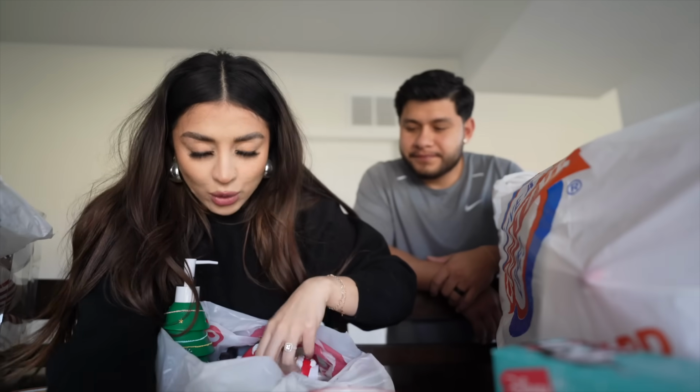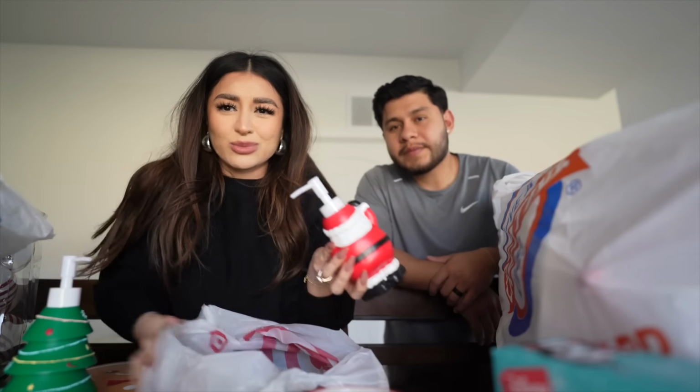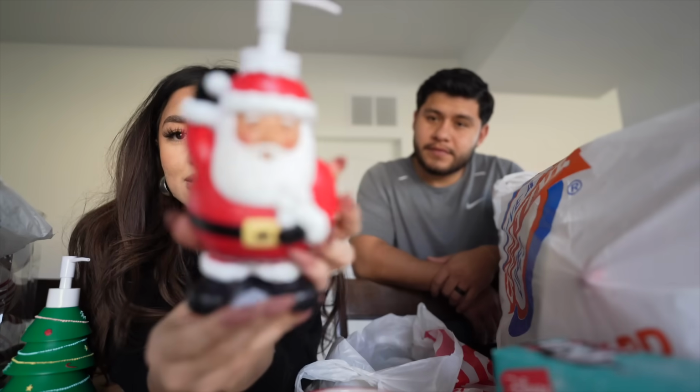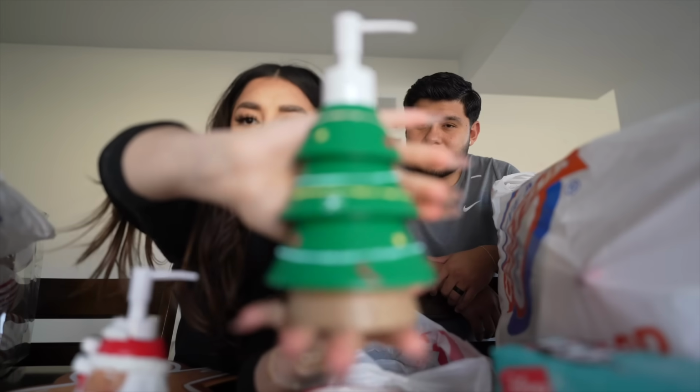And then we wanted soap dispensers that just were soap dispensers that didn't have soap because the soap smelled kind of bad. So we got this one. Clothes is coming. A Christmas tree. Okay, Jonathan's gonna do the Hobby Lobby haul because he picked everything out.